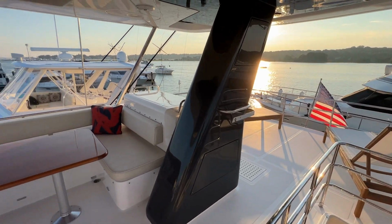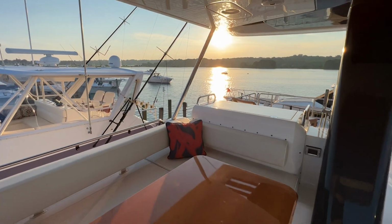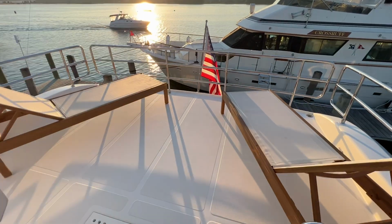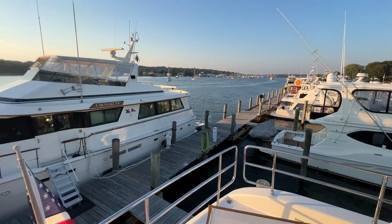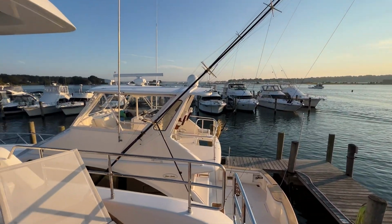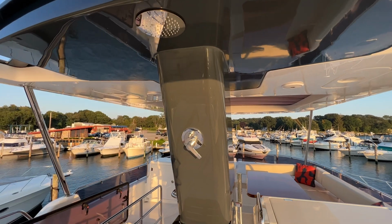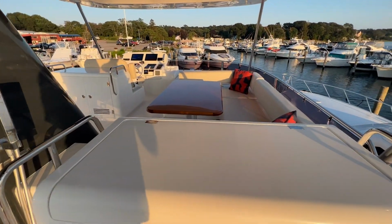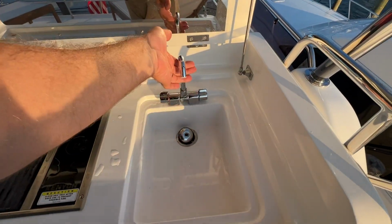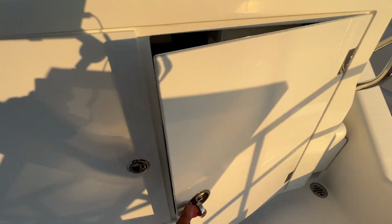If the aft cockpit wasn't enough, this is just another magical place up here. Really love this area. We've got the two lounge chairs. Give you guys a little view of the Mystic River here. We've got the Sirena shower up here on the Flybridge. The Kenyon stove, sink right here, and we've got an Isotherm fridge below, storage over here on this side.